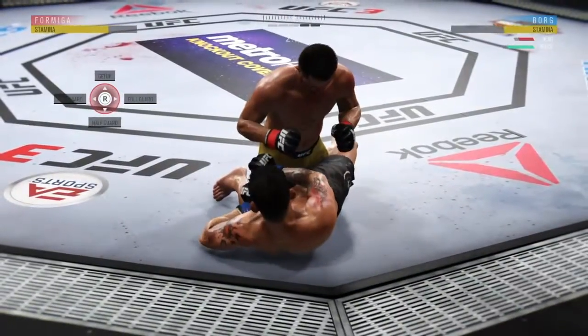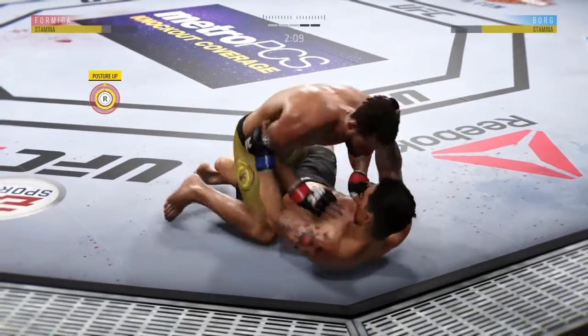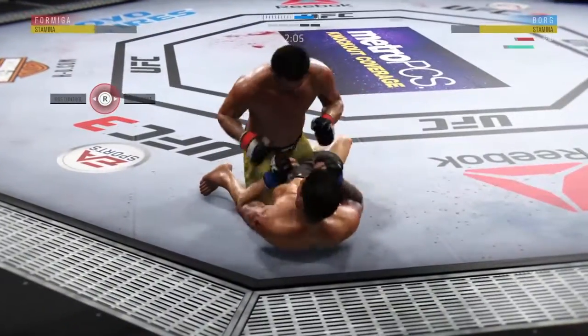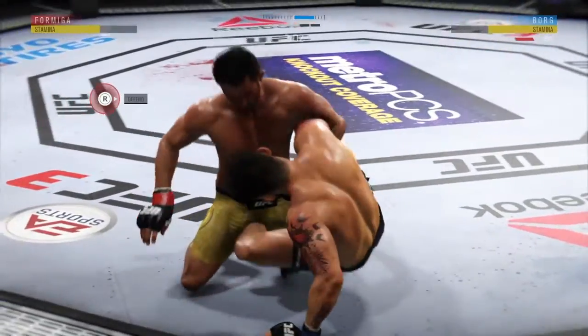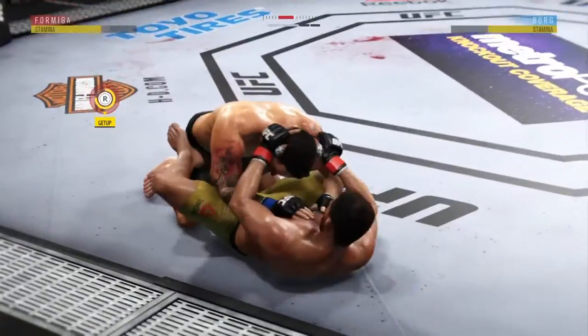Huge elbow to the head. Right back in a full guard. Borg gets caught with that punch. He'd be wise to get those hands up, Joe. Under 2 minutes to go.